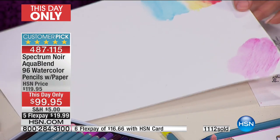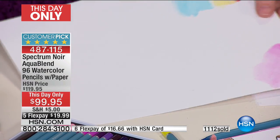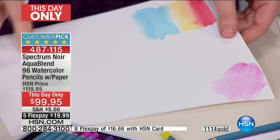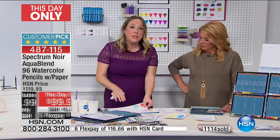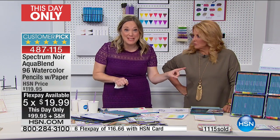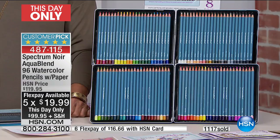That's a cool effect anyway. Totally. That way your precious Bible page, you don't want the water to go through it, because it is a hard and fast rule that you should use watercolor paper, and we're giving you the paper in the set to get you started. Right, because you're gonna see the difference. It's gonna prevent your paper from warping.